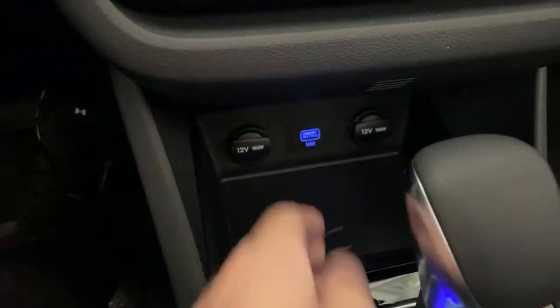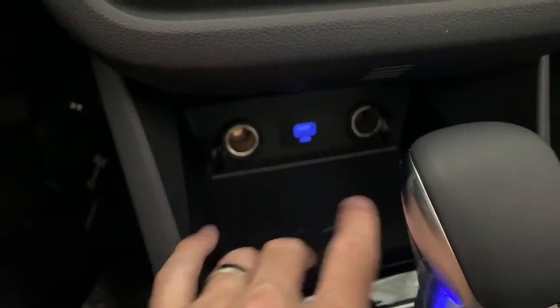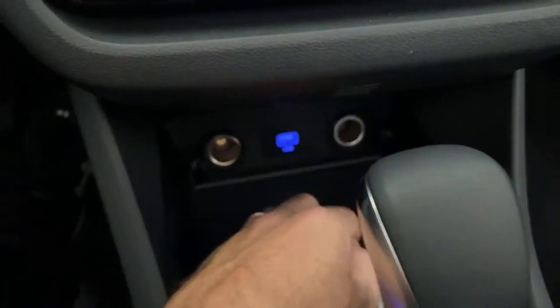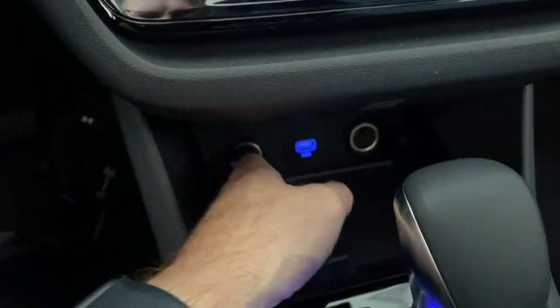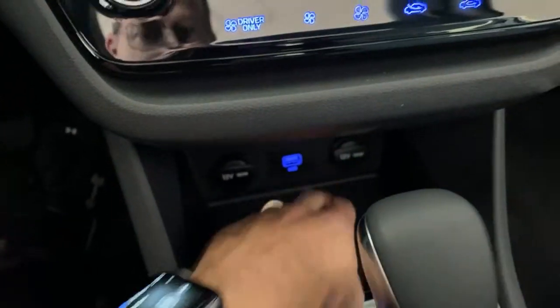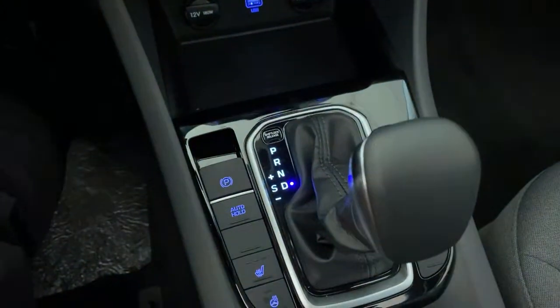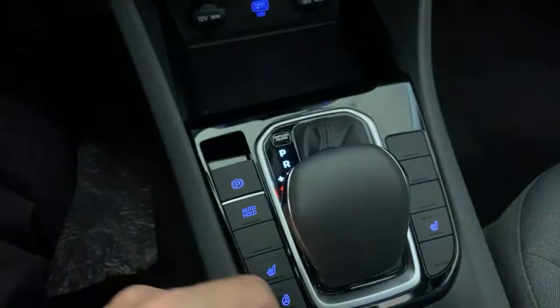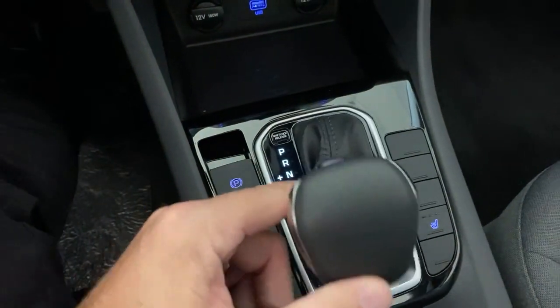Coming down further, 12 volts and a USB. Personally, I'd like to see an extra USB in there so that if you had to charge extra devices, you could without getting an adapter, but this is what they do on these cars, and that's fine. Coming down here, 6-speed automatic transmission. You do have the ability to put it into drive, tap it this way, which automatically puts it in sport mode, and it gives you a couple little options, but you can also switch your own gears there.